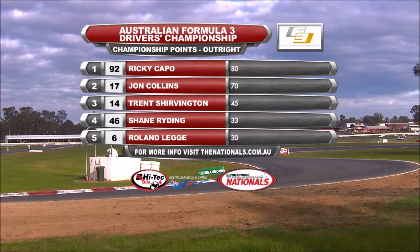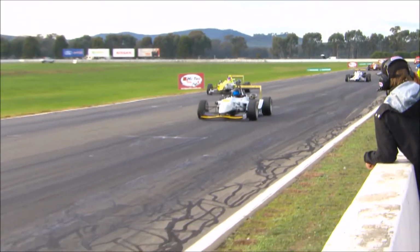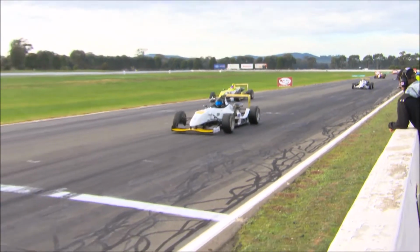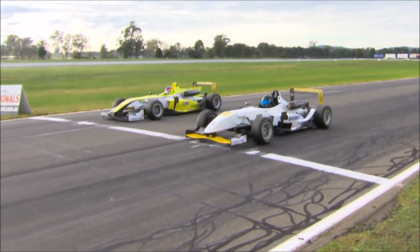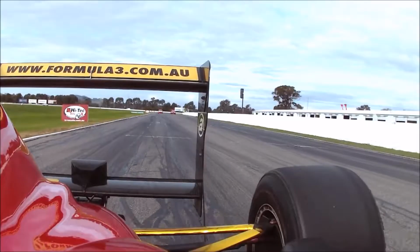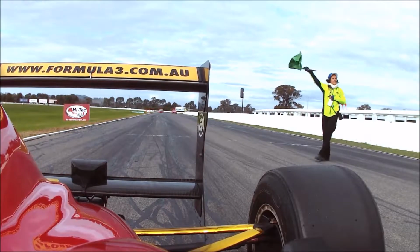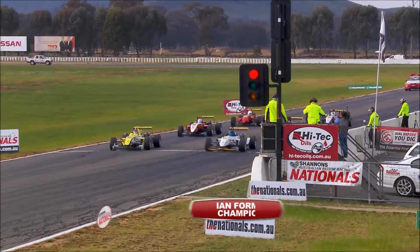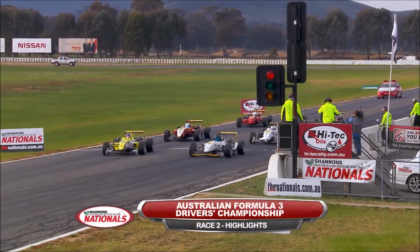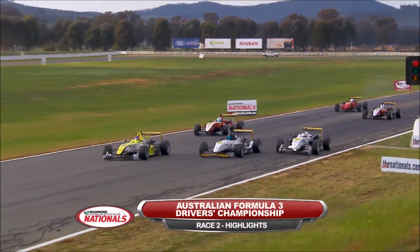But there's plenty on the line at a circuit so vastly different, Matt Nolte, from what we saw at Phillip Island. Before we have a look at highlights of race 2, let's have a look at what happened in race 1. John Collins just edged out Ricky Capo for the victory. A very, very close affair between the two of them. Trent Shevington finished in 3rd. The top 4 was reversed for this one, and it was exciting right from the start.